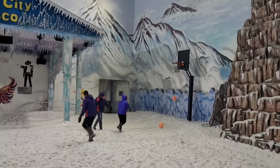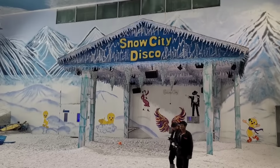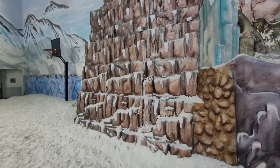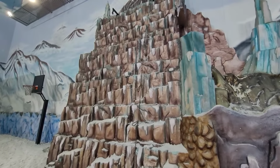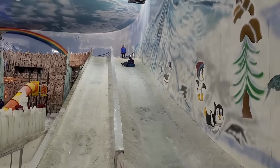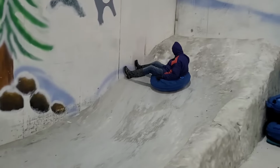And this is the area for Snow City Disco. Yes, you can enjoy here in the Snow DJ. And this area is for wall climbing. You can climb above this mountain by holding this rope. Slowly, slowly you can go up. So the temperature here is -7 degrees, and see how they are enjoying here.